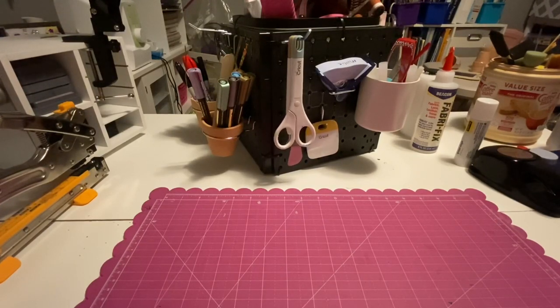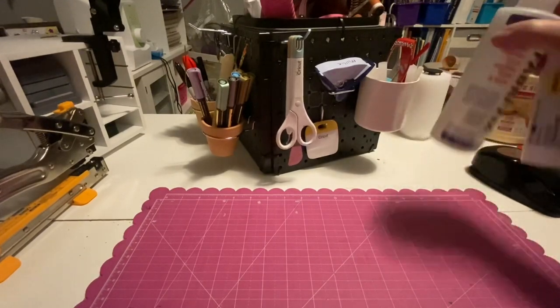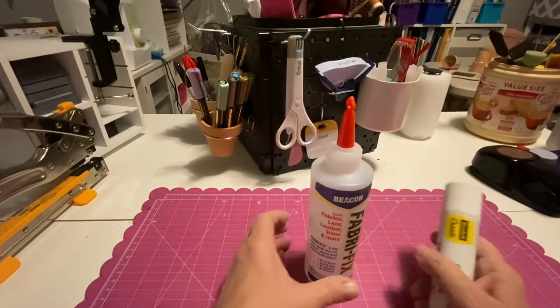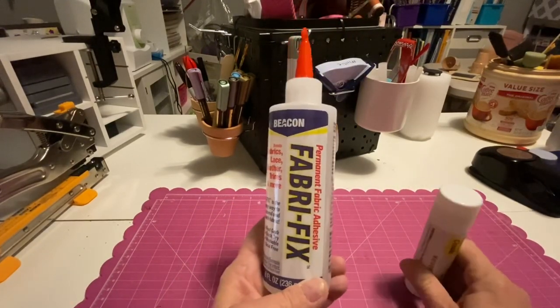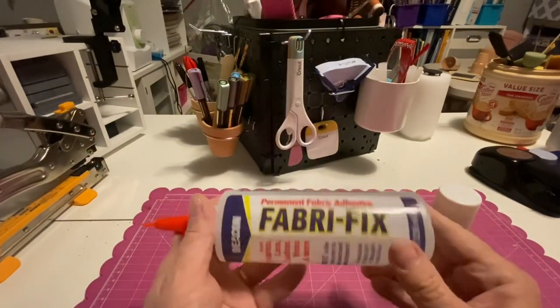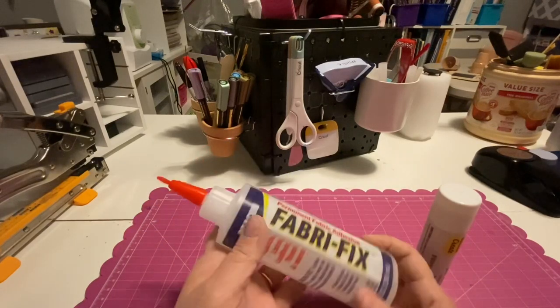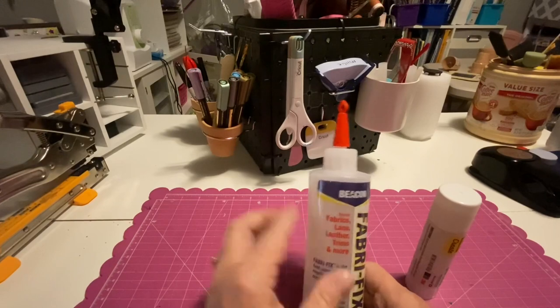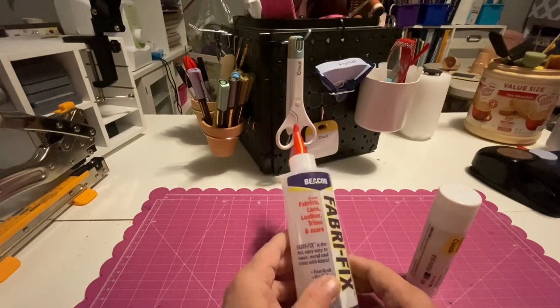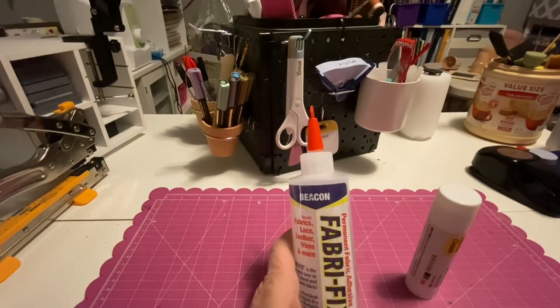All right, so my next thing is you need to stick things together, right? So my favorite adhesive of the day is this one right here, Fabri-Fix. Now, some people put it in a different container. They put it in Sugar Bells icing containers, which you can get on Amazon or you can get at Michael's.